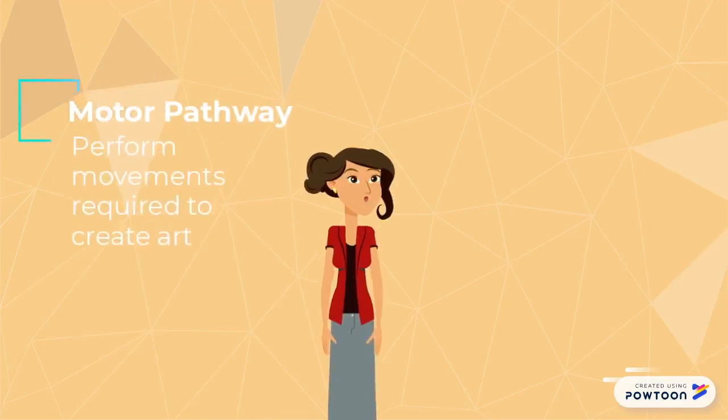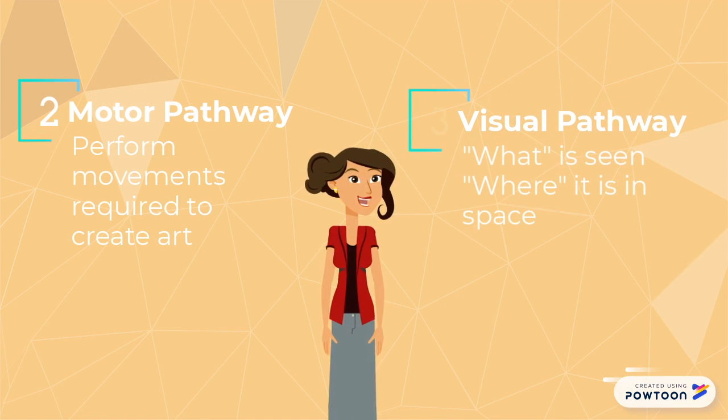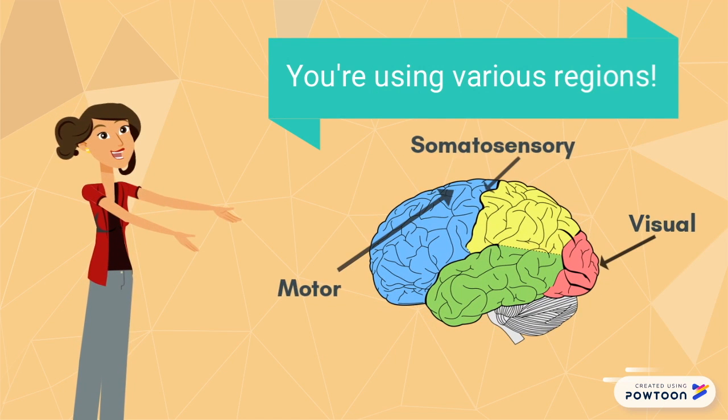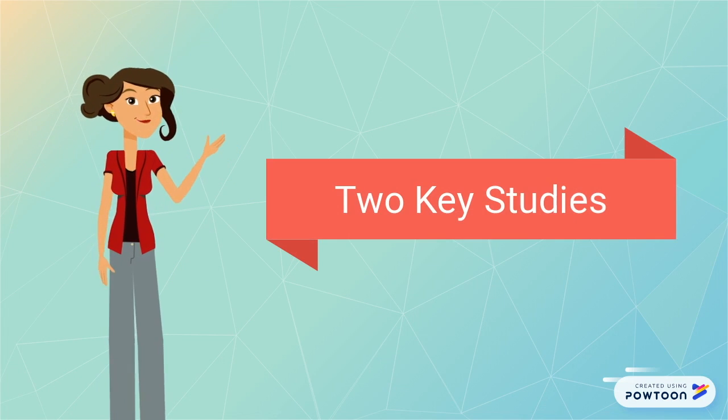The motor pathway allows us to perform the movements required to create the art that we are working on, and the visual pathway is essential to determine what is seen and where the item is in space. As you can tell, during this creative moment, multiple regions in the brain are being used for various things, and this isn't even all of it. To further solidify the benefits of art therapy, let's have a look at two key studies.